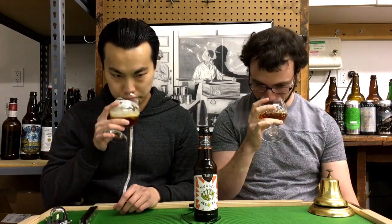I get pine and lots of sweetness. I get a little bit of fruit. I think you can just barely get a little bit of that. But definitely a lot of pine, and again that crystal malt kind of sweetness. That amber ale kind of aroma. Very sugary, and lots of just caramel kind of sweetness.